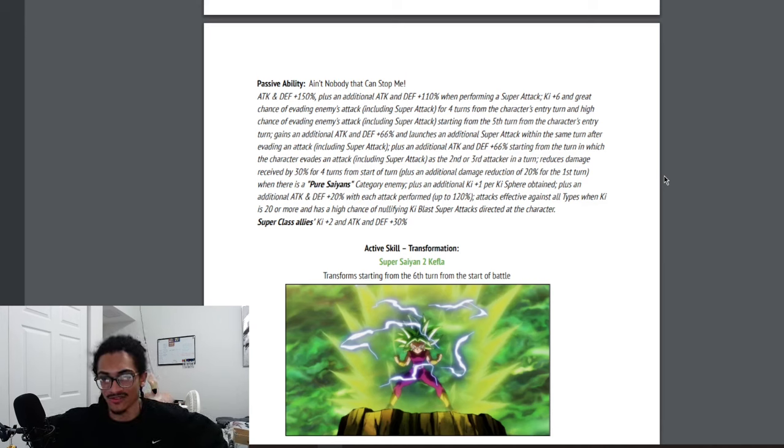And she's also effective against all types when ki is 20 or more and has a 50% chance to nullify ki blast super attacks directed at this character. And she gives super class allies 2 ki and 30% attack and defense. So one thing out the gate that I noticed that low key balanced this card is the fact that this card does not have a million super attack chances built into her passive. I would absolutely say so, because if you take a look at her kit, she only has one guaranteed super built into her, and that's after she dodges within the same turn.